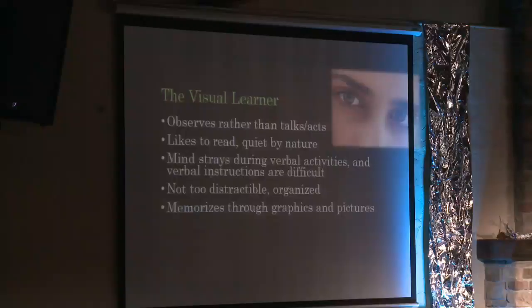You observe rather than talk or act. You like to read. You're more quiet by nature. The mind strays during verbal activities, and verbal instructions are difficult. Maybe you failed miserably on this thing we just did, right? Because I'm signing up here trying to tell you how to do it. Not too distractible, pretty organized. Memorizes through graphics and pictures. Remembers faces and notices details.